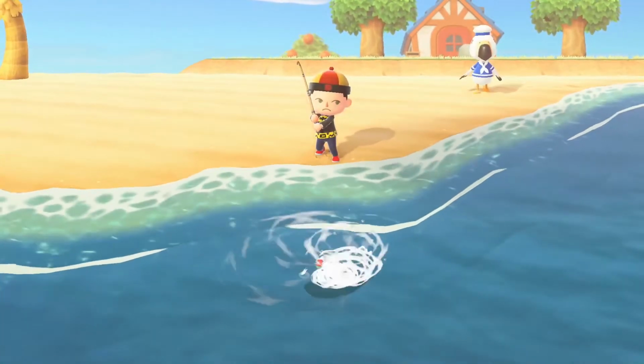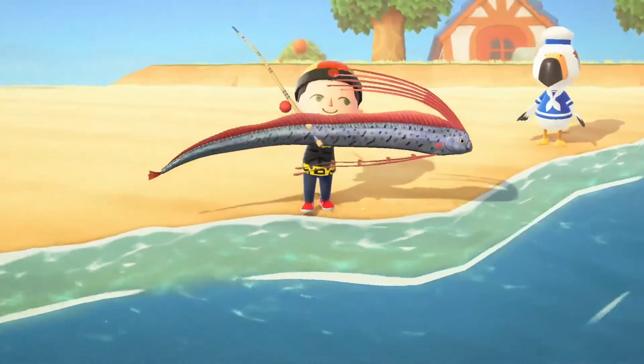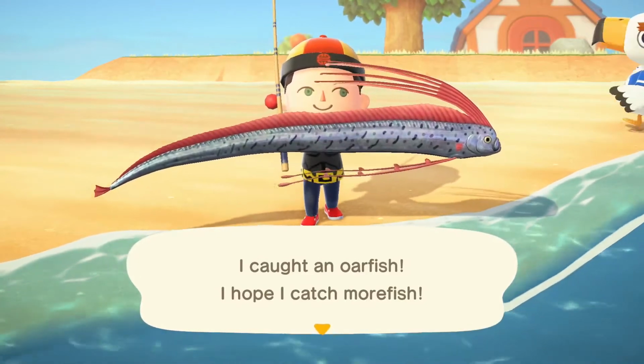Oh, I got a good fish here. Let me show you. An oar fish. Oh my god, it's so big. It looks like a dragon. Yes! I caught an oar fish. I hope I catch more fish.